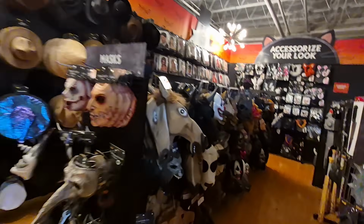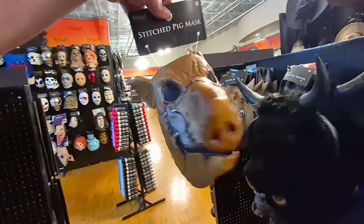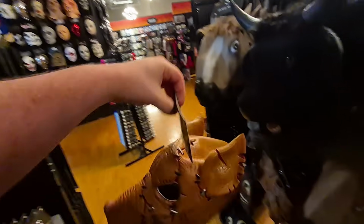That one is $70. Let's see which masks they have over here though in this aisle. Sometimes they like to really tuck in some cool ones and hide them. There's the Stitch Pig mask. That is a new one for 2025. Super creepy, and that one is $30. Not a bad price at all for a creepy pig mask.